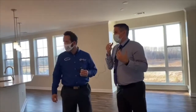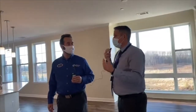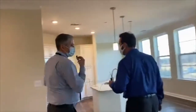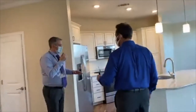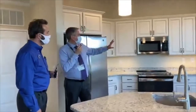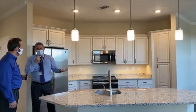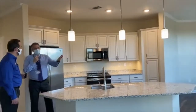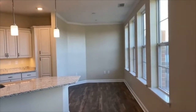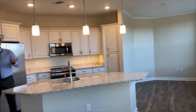So it's all about getting to know your preferences, what works for you, and we try to align your preferences with what we have. Everything that you're seeing in this apartment is a standard feature. So you wouldn't have to pay any additional money for the granite countertops or these really nice hardwood cabinets. The only thing most people pay out of pocket for custom work is their window treatments. But the walls are painted, the flooring is refreshed, and the apartment's going to be in like new condition when you move into your apartment home.